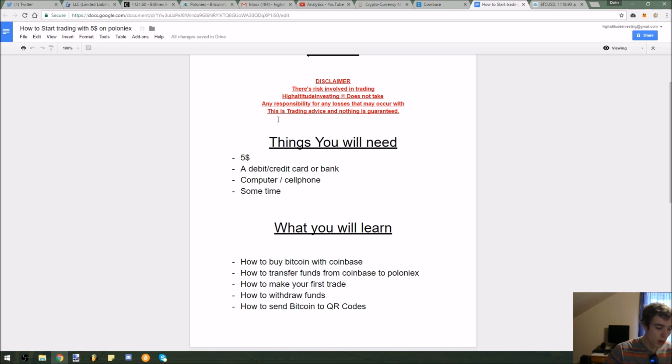So if you're using Coinbase, you don't have to put your bank account in Coinbase. You could just use a debit or a credit card if you like, but I personally have both connected.